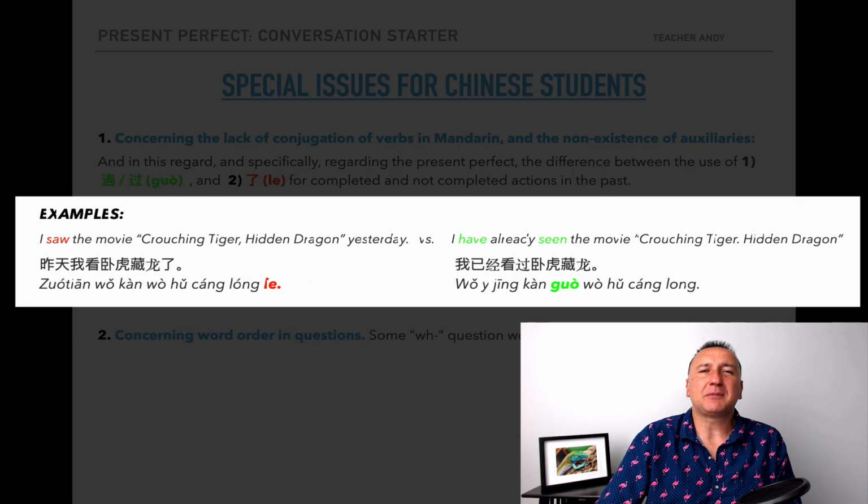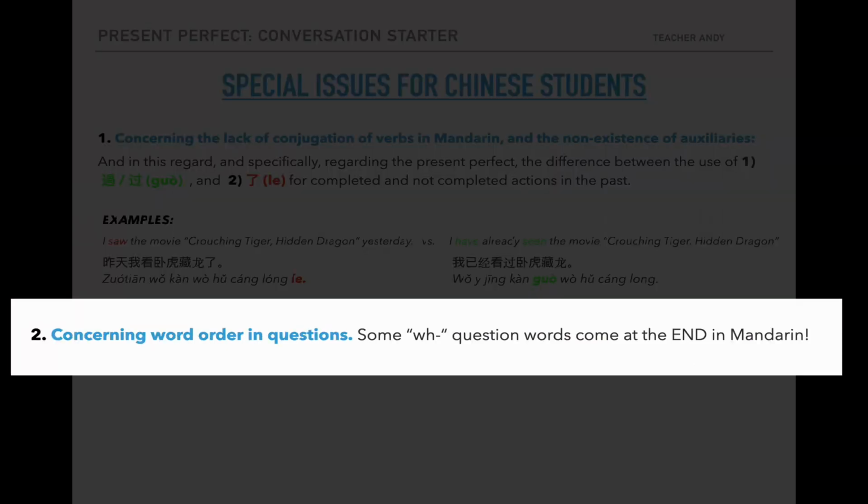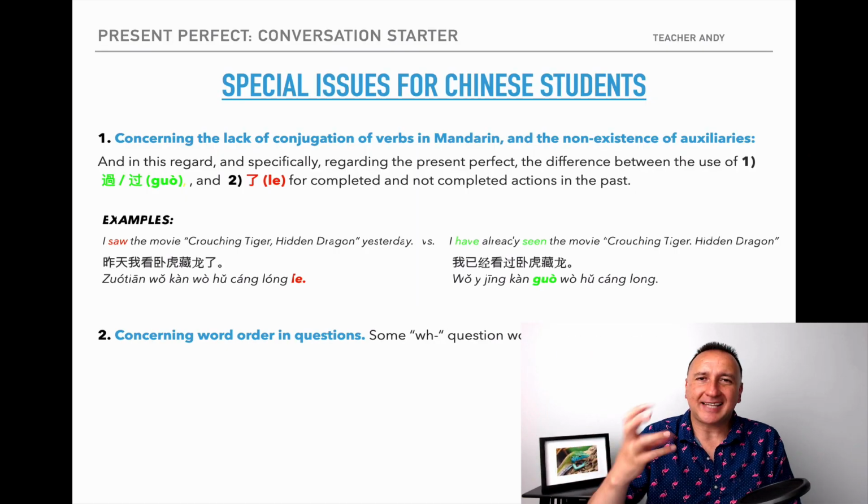Number two is, remember when we learn Mandarin, many times the WH questions go at the end, like 什么? And the idea is we have to adapt in terms of trying to see how the structure of English and the structure of Chinese actually differ in many, many important ways.